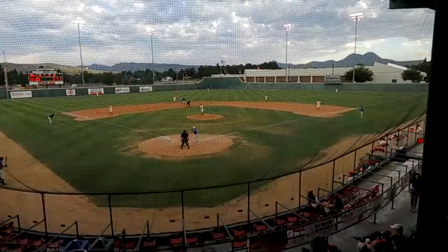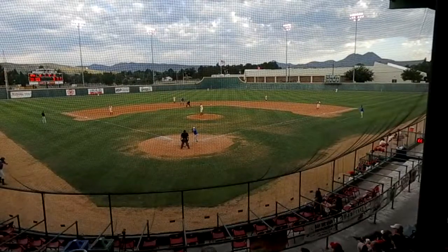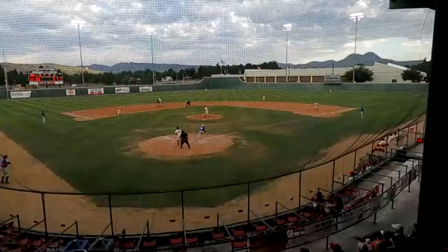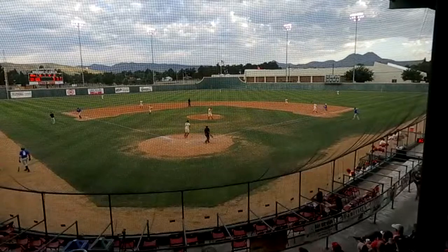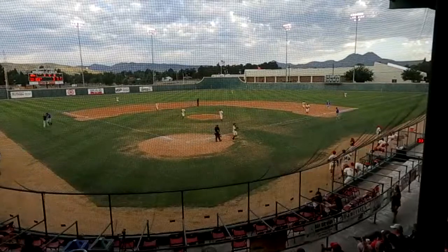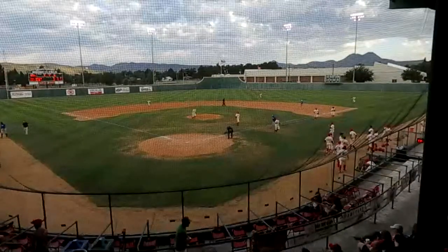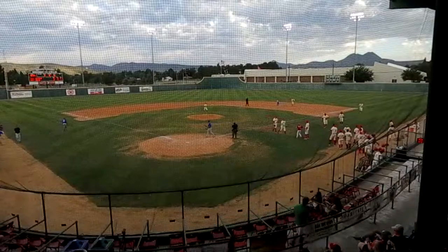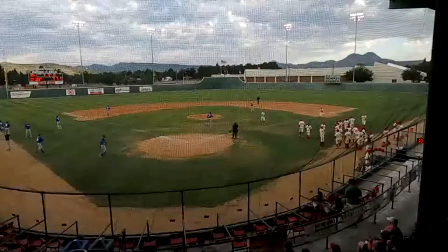Cowboys trying to get out of this with no damage. Two hopper right to York. York goes down on his knee, scoops it, throws across the diamond for the 3rd out of the inning. Nice play. That ball was smoked. So we go to the bottom of the fifth. Cowboys still lead 2-0.